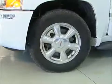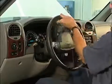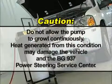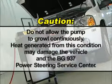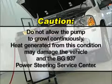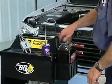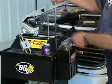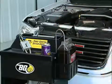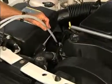To prepare for the fluid exchange, plan on having someone turning it from stop to stop 3 to 4 times during the exchange to help remove all of the old fluid. A word of caution: do not allow the pump to growl continuously. Heat generated from this condition may damage the vehicle and the BG937 Power Steering Service Center. After the cleaning cycle is complete, lift the U-tube from the empty can of BG Quick Clean and rotate the tube into the BG Power Steering Service Kit container. Place the wands back into the reservoir just as you did to add cleaner.